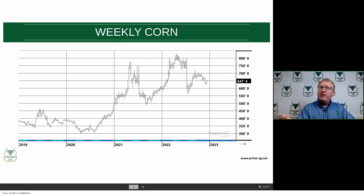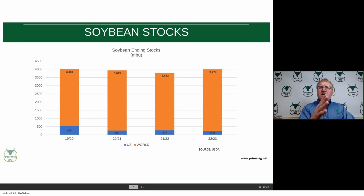Looking over at the bean side of it, you can see the world ending carryout was almost 3.5 billion bushels back in 2020, and if the USDA is correct, they'll push above 3.7 billion this next year. On the other hand, though, U.S. carryout has gone from 525 million down to 220 million bushels. You have a little bit of a mixed bag right there.